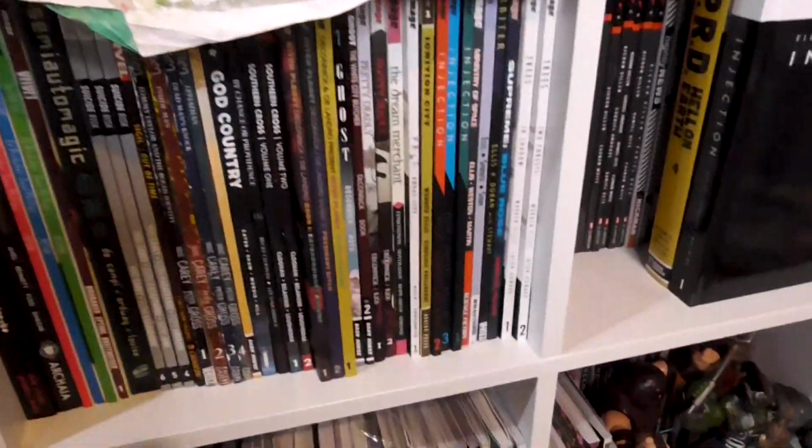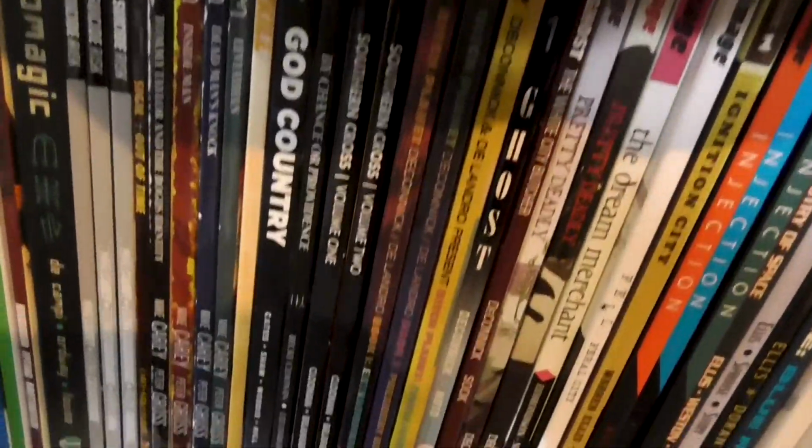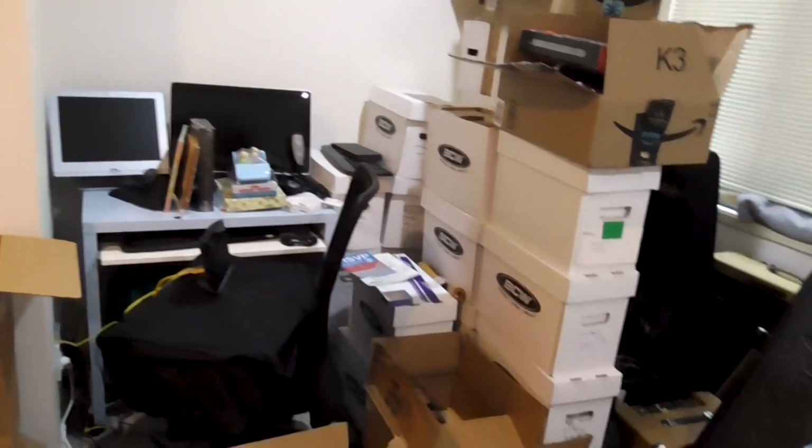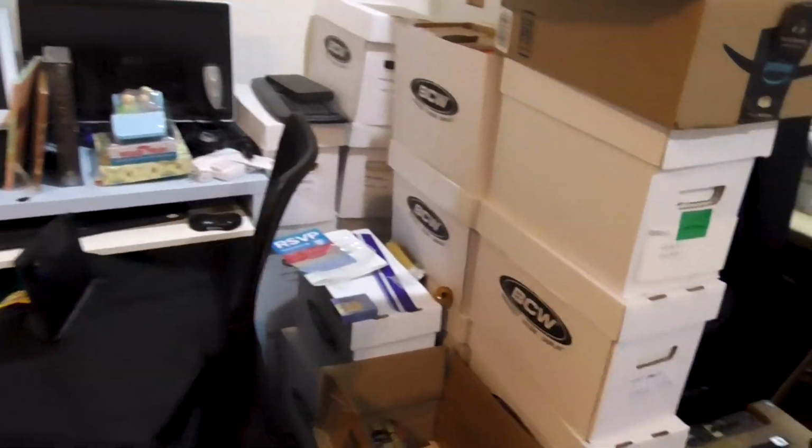And then my indie collection begins. It starts here with Torso by Bendis, Bennett, and then we go. Here's some more. I have all these spaced out books just for show purposes, right? And then there's this lower layer, it continues. Here's the other side of the room. Now, I'm in the midst of packing, so please excuse the insanity.